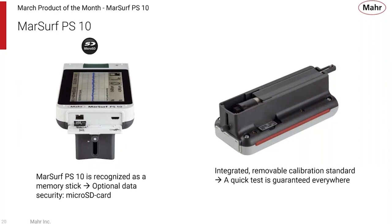Now, when the MarSurf PS10 is plugged into a PC, it's recognized as a memory stick. So it really has the ability to store a lot of data, and we store all that data internally, but there's also the additional security or capability of adding a micro SD card. In fact, thousands and thousands of pieces of profile information can be stored on the PS10. And one of the unique features, like I mentioned, is the internal calibration standard. It's a quick and easy way to check the system and guarantee its performance.